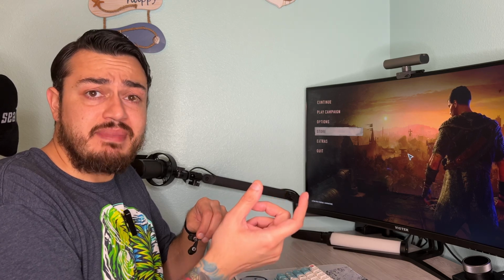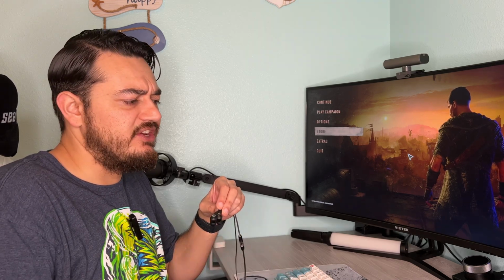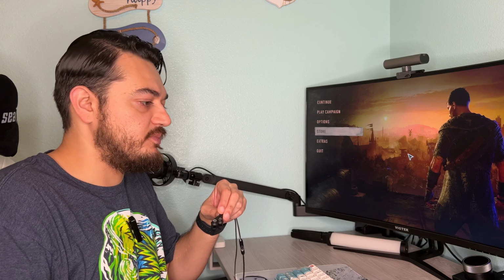I'd like to plug into a gamepad, either a wireless dongle or a wired controller, and even something like the Raspberry Pi has 4 USB ports on the front. Here we're limited to 2, technically 3, but one of them's a USB-C port.